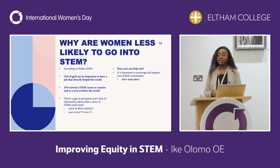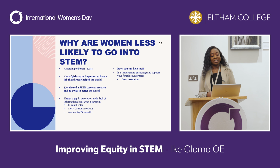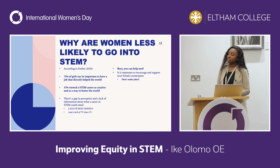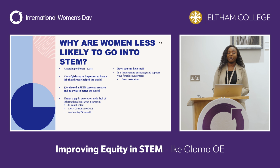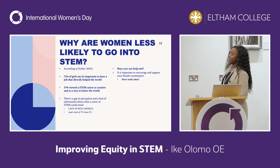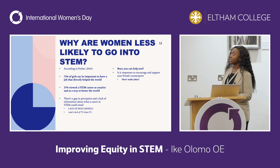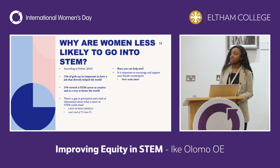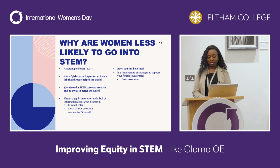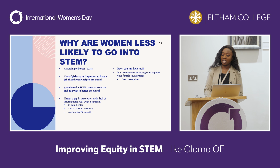I think that there is a gap in perception and a lack of information about what a STEM career could entail. There's a lack of role models, and I also think there's a lack of TV shows. I think the only TV show that we have that has an engineer is Big Bang Theory, and that was great. So I think we need more of them because we've overdone doctors now. But yeah, boys can help too. Just like when you see a female friend wanting to go into STEM, when you see somebody who has strengths in maths and physics and enjoys sciences, encourage them as well. Don't make little remarks about women that I've heard quite a few times from people. But yeah, so the next thing is, where are the opportunities?